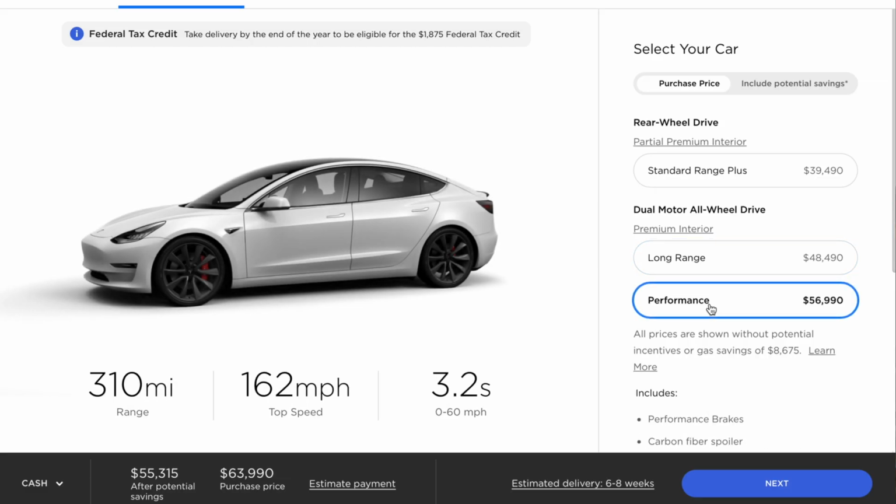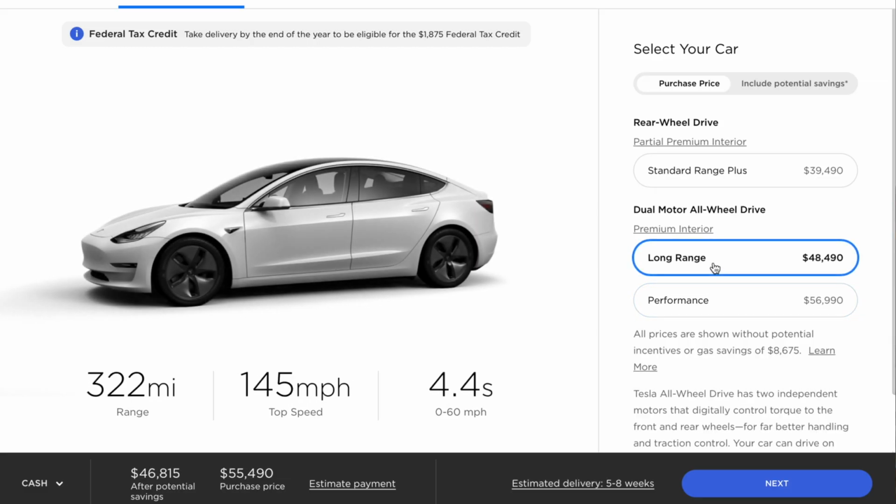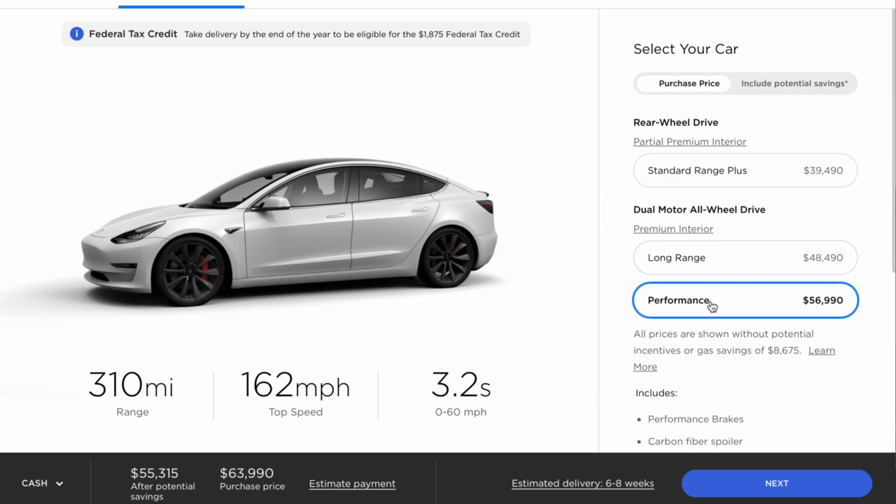For those of you who may not know, before, the Performance Model 3 and the Long Range Model 3 had identical range. Both of them went 310 miles. Now, the Long Range actually has the advantage over Performance, which makes more sense. That's how it is on the Model S and the Model X as well. Usually, if you opt for that Performance package, your range will take a little bit of a hit. Now, the Model 3 is more consistent with that, so the range of the Performance Model 3 is still locked in at 310 miles, but who knows, given they updated the standard range plus range a few weeks ago, now they've updated the long range, maybe Performance will get that range upgrade as well in a few weeks, and they're rolling this out slowly.